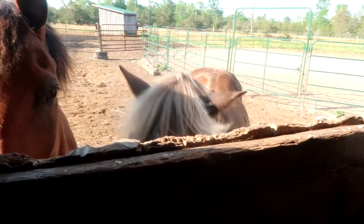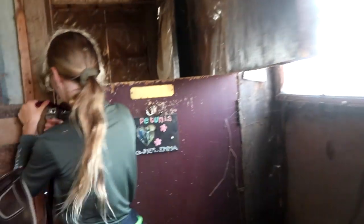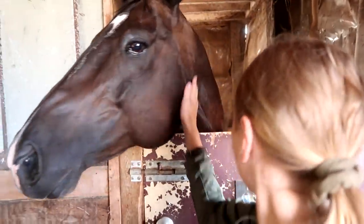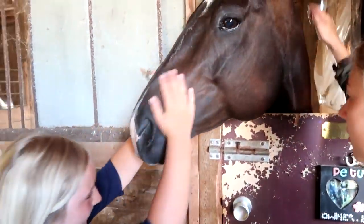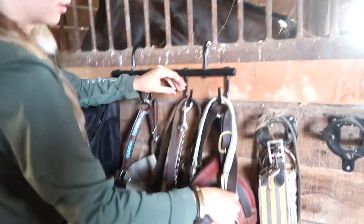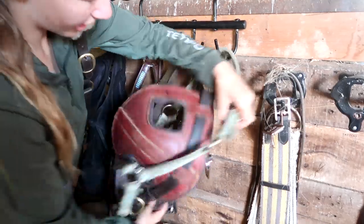You're so cute. How do I close this, Taylor? I don't know, you have to close it because Storm will get out. Yeah, he likes to stick his head over. We need a stall like that. That's genius. Gabby brought her own hook to put over the stall with all her own stuff. And Kaylee's. I think that was genius thinking.